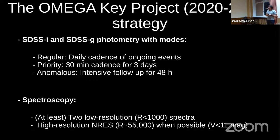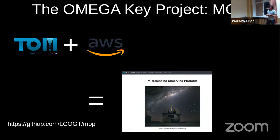So to develop this observing strategy, we deployed the Microlensing Observing Platform, MOP, which is a combination of a TOM Toolkit database, a software solution developed at LCO to create a database that aggregates thousands of positions in the sky. Depending on criteria that you can set up, it can trigger automatic observations on the LCO network, as well as some friend telescopes that we will discuss later.